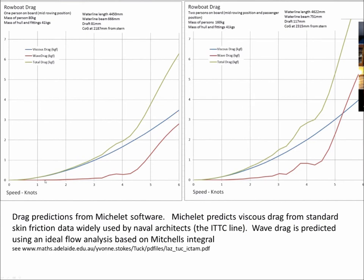The blue line, I think, will be the viscous drag. The red line is the wave-making drag, and the green line is the total drag. So obviously more total drag with two people in it, as you'd expect.